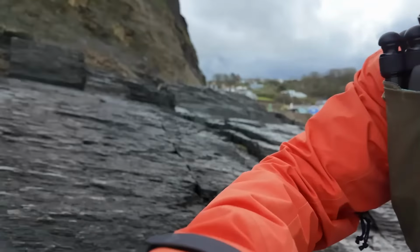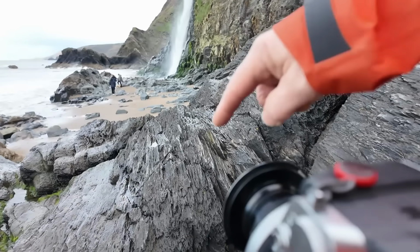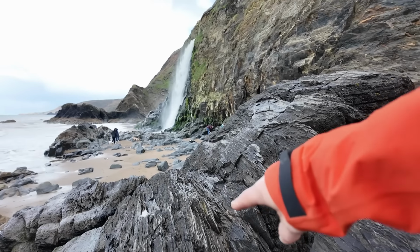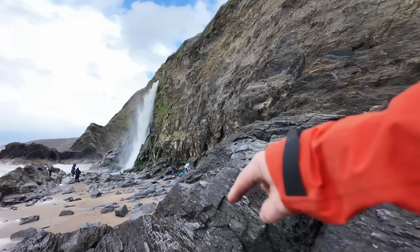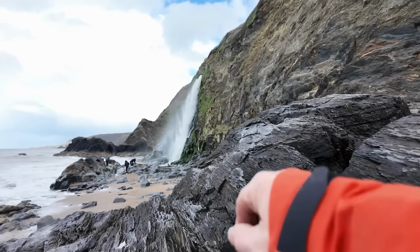Let me just spin you around. So here are our rocks. Camera's set up in a vertical. So the idea is having these lines here, these rocks here, leading you down into the waterfall there. And the beauty of this is because down there are some people getting changed. By coming down here, you can see I'm hiding them and just getting the rocks leading in that way.